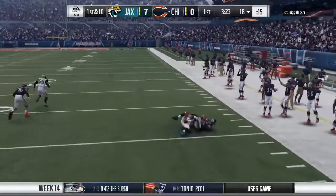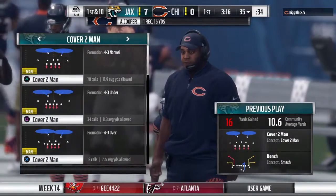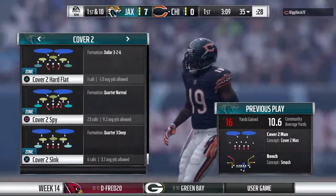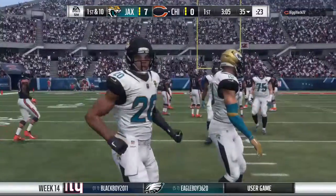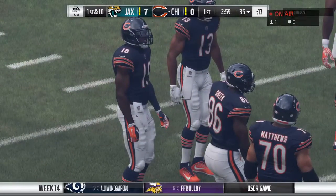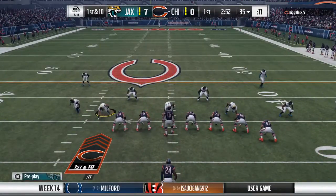And there is Amari Cooper, his first catch. And he's brought down, getting this one up to about the 35. That one good for 16, and the drive will continue. Offense comes to the line now, 1st and 10. And the defense definitely showing blitz here.